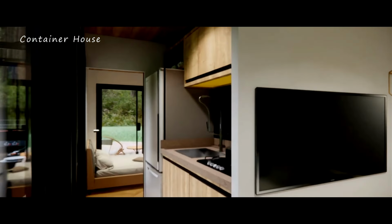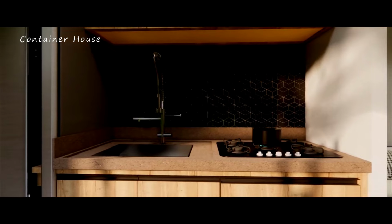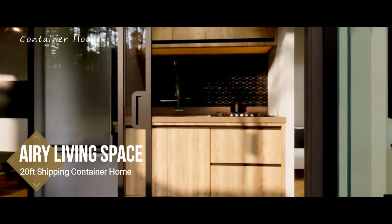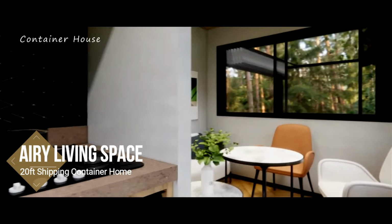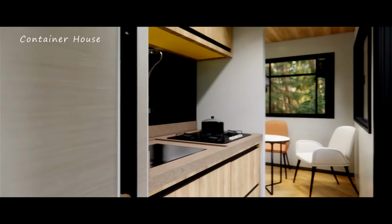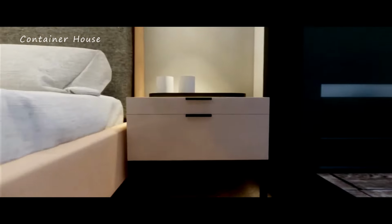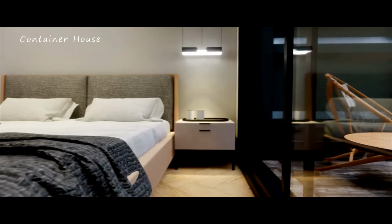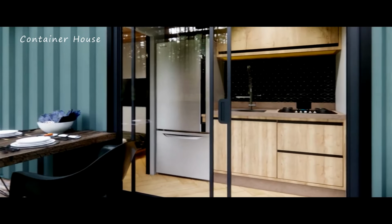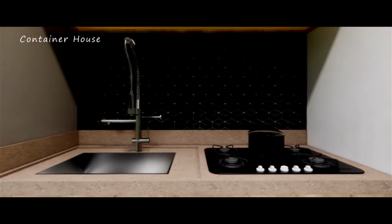As you step inside, you'll be greeted by an open and airy living space that exudes warmth and charm. The clever use of natural light, combined with minimalist design elements, creates an inviting ambiance that instantly feels like home. Our shipping container home is equipped to accommodate two members comfortably, with a cozy sleeping area and a compact yet functional kitchenette. Custom-built furnishings and smart storage solutions make the most of the limited space, ensuring that every corner serves a purpose without sacrificing style or comfort.